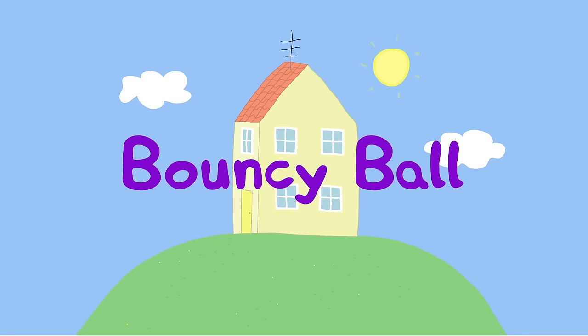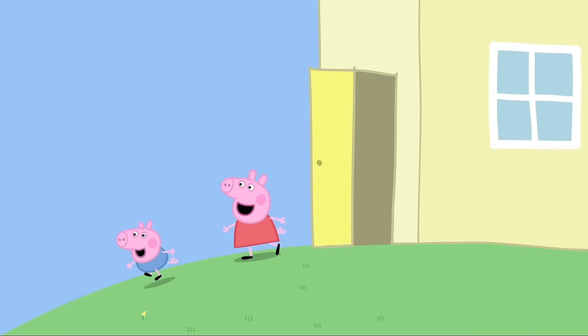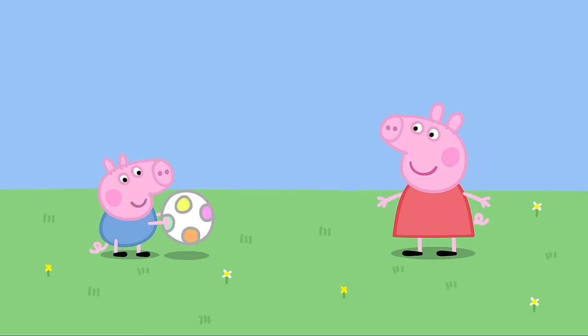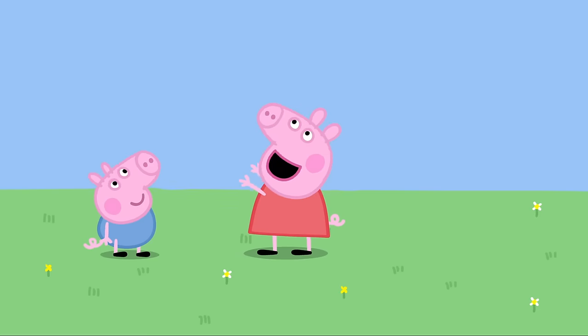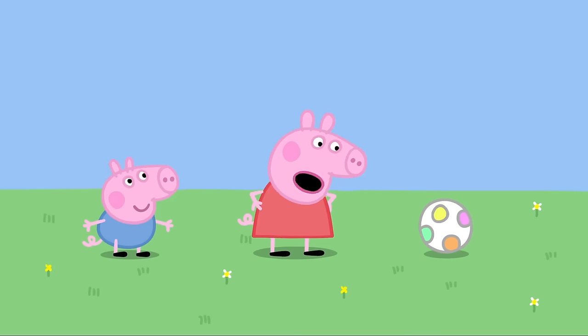Bouncy ball. Peppa and George are going to play in the garden with their ball. Whee! George throws the ball as high as he can and catches it. I can do that too. Whee! Oh! Peppa has missed the ball. This is a silly game.